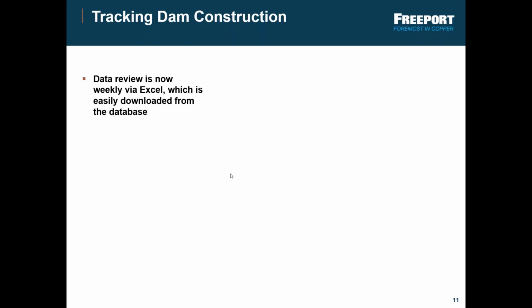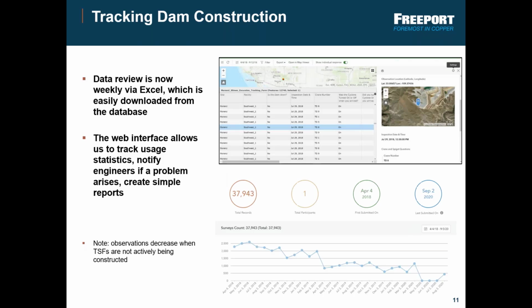The data is used to track dam construction. Engineers can now filter the data for the most recent observations and then download a spreadsheet or other file format depending on their use case. There is also the ability to create a simple report and check usage statistics like observations made. Usage for this form is dependent on tailings deposition plans. Dams are not being deposited on as frequently now as in 2018 at this particular mine site.